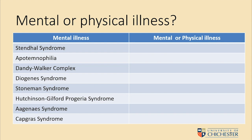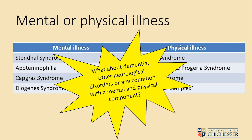So let's have a look at where they come out. So we've got basically half and half, but I think like you, I wouldn't have been able to pick which from the name is a mental illness or a physical illness. So if you're interested, Stendhal syndrome is a mental health condition where people develop anxiety when they're exposed to art, whether that's drawing, paintings, or other mediums of art.